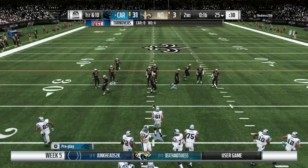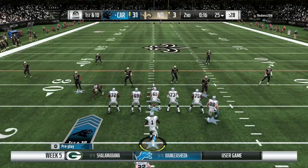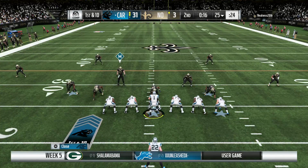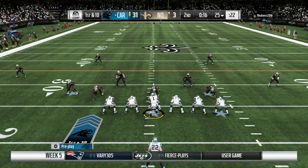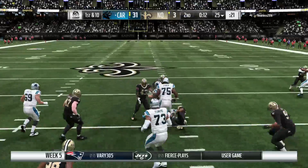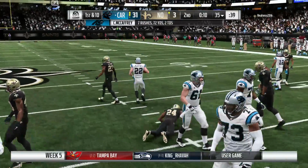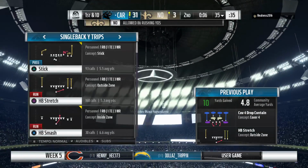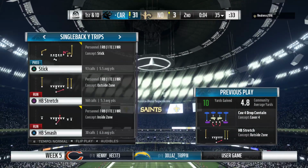The clock showing just 16 seconds till the half as they line up 1st and 10. Now a run with McCaffrey. And up to the 35 before they're able to knock him down. Give him 10 yards there, and by the nose of the football, he's going to have a 1st down.